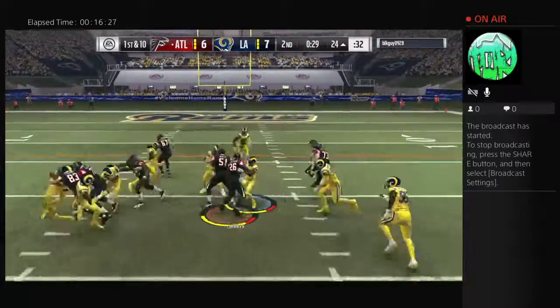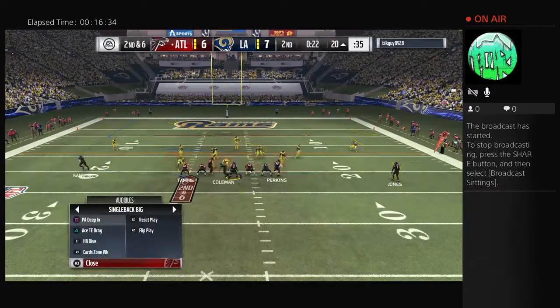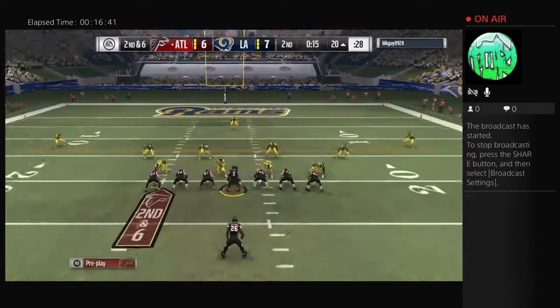The former Indiana Hoosier here, Tevin Coleman. It's a pickup of 4, and it'll bring up second down. What a complement to Devonta Freeman Tevin Coleman is. And in that Denver game, he just kept getting better and better. 163 yards from scrimmage. Had 132 in the air.